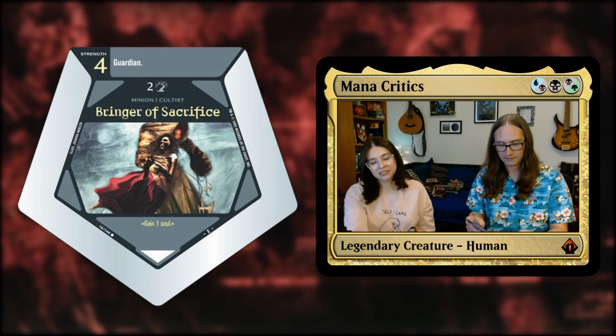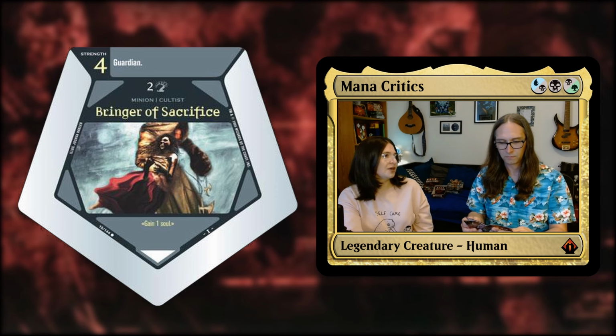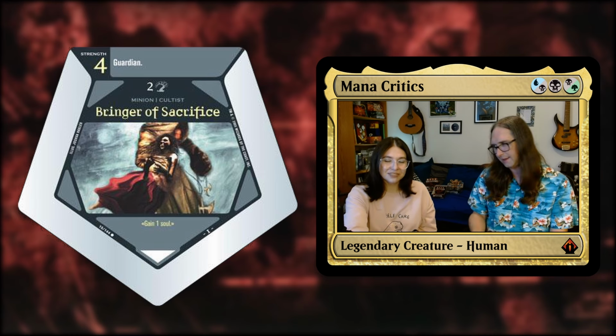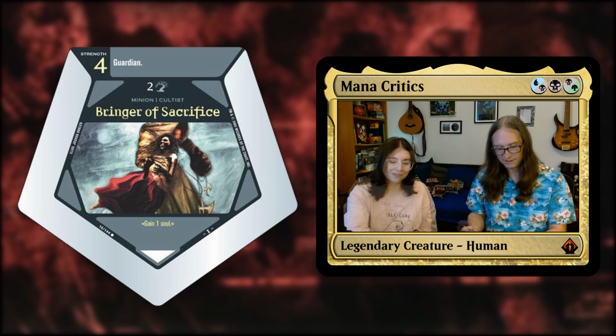I mean, I guess depending on how easy it is to accumulate souls, gaining 1 soul seems too incremental, but if you're at 19, does this just win you the game when you play it? Yes. That's true. But yeah, that seems too incremental to matter.